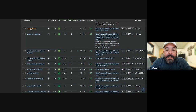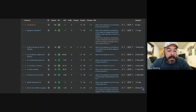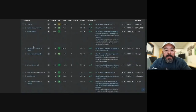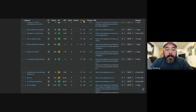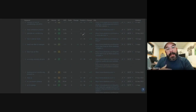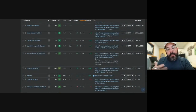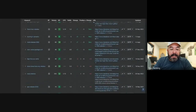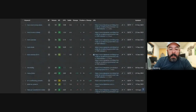So Scottsdale AC, that's going to be one that you're probably going to make some money on. Garage AC installation, you're going to make some money on. Air conditioning Surprise, Arizona, you're going to make some money on that. All these, you're totally going to make money on. And this is kind of how we would look at it. Are the keywords in general going up? Are they going down? Where are they? If they're going up, are they going up for the things we want to rank for? Because again, all these page ones, it's kind of what we want, right? We want to see page 1.